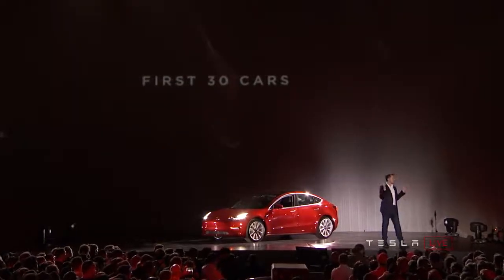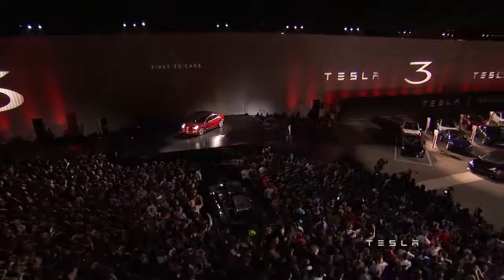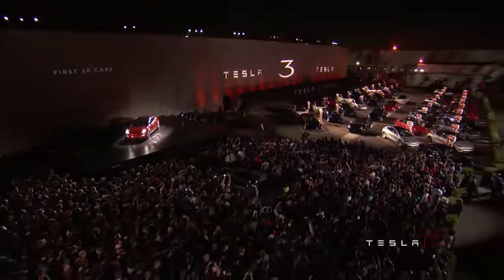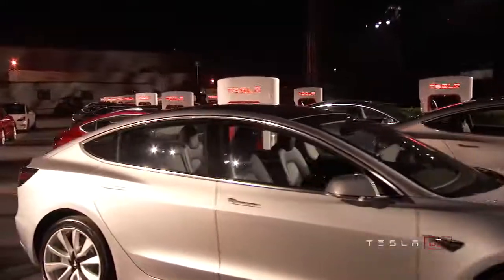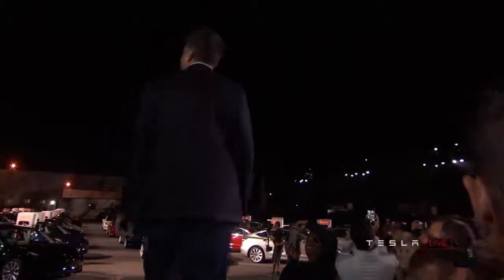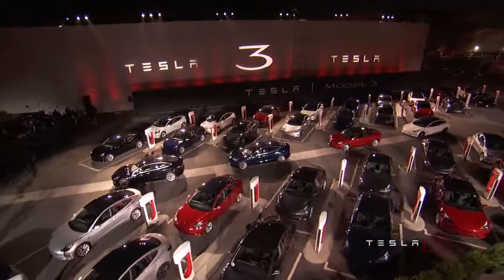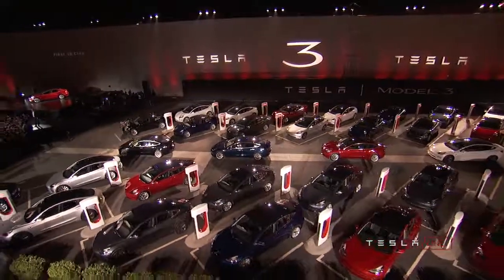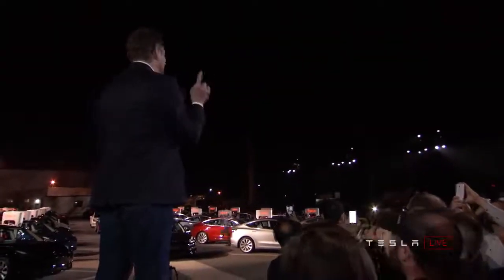So let's hand over some cars. We have the first 30. We have the first 30 production cars here, being charged right now, right there. Those are actual owners getting actual production cars.